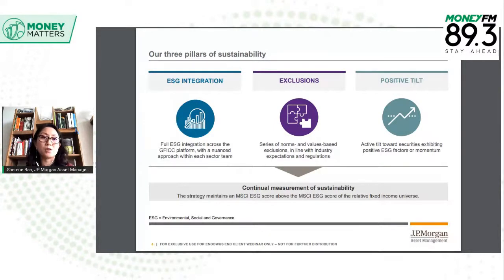Secondly, we look at exclusions. Now, we apply both norms and values-based exclusions, and we incorporate a lot of input from clients, as we discuss, and also regulators. So norms-based exclusions means we don't invest in issuers that violate international standards, for example, the UN Global Compact and so on. And values-based exclusions refers to the fact that we don't invest in sectors deemed unsustainable, for example, weapons, right?